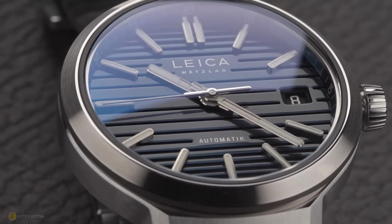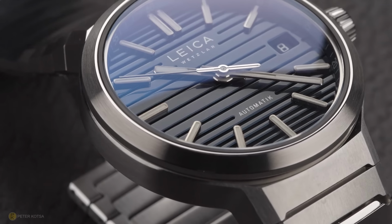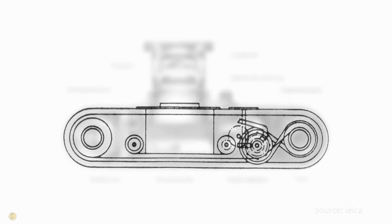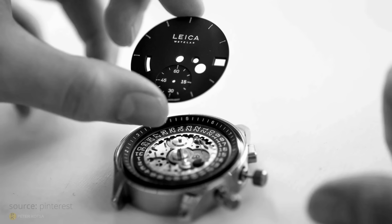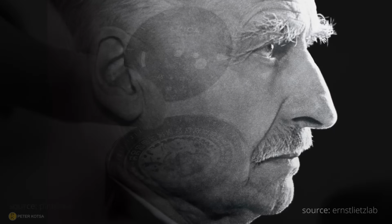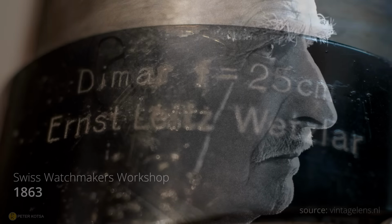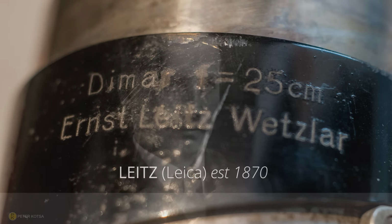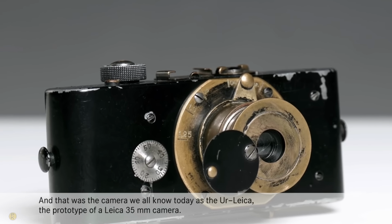But firstly, a quick history lesson. What I'm about to tell you, not many people know. Well, not many watch people know. You see, regarding watchmaking and photography, this company's got a little secret, and us watch guys are not made aware of this. The founder, Ernst Leitz, or now called Leica, he actually spent much of his early years in a Swiss watchmaker's workshop in 1863. That's 161 years ago. Now, his expertise in various technical fields laid the groundwork for the company's inception in 1870.